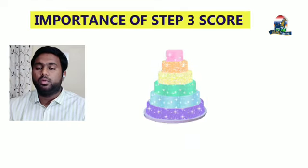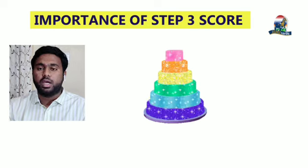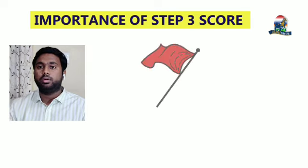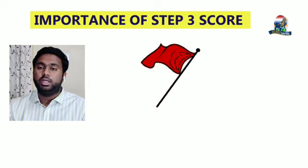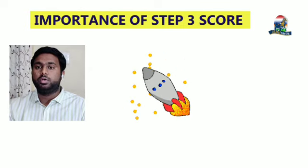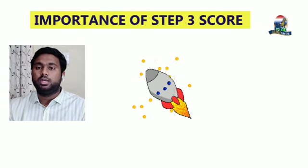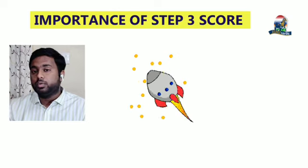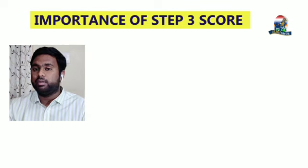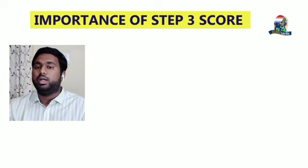The Step 3 score has always been like an icing on the cake for residency applicants, and it has been an important way to stand out for those with a longer year of graduation, gaps, or any other red flags in the application. Having a Step 3 score before the application deadline is definitely going to boost your application and chances of interviews, and it will also cover up to an extent any gray areas in your CV, like low or average Step 1 scores, any attempts, lack of inpatient rotations, or good LORs.